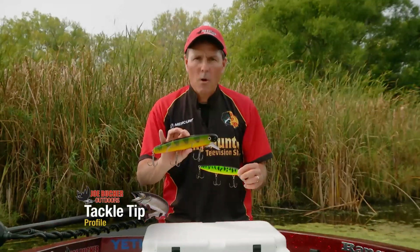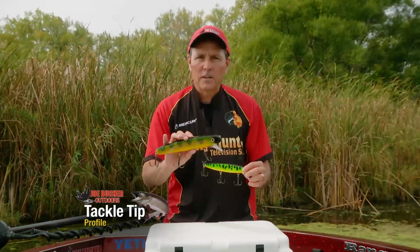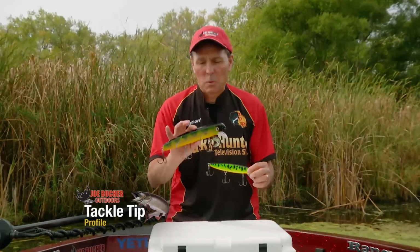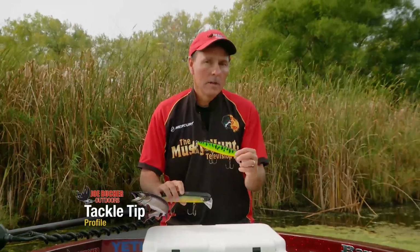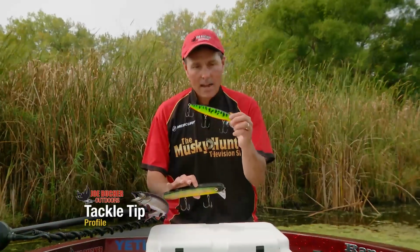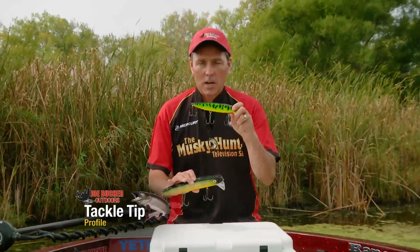And really what I do is I use this larger 9-inch version. It has a lot of profile when I need to make a lot of noise, or if I'm fishing in really windy conditions. So when it's windy, that's when I fish this 9-inch bait. If it's calm and I need a more subtle approach, that's when I fish the 7-inch shallow rater.